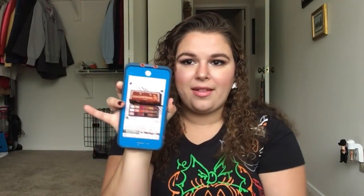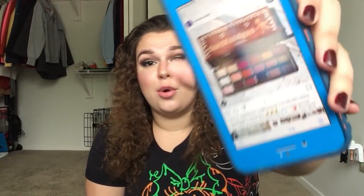Now I have a couple of the palettes in this format. It's like the chocolate bar format. And I love gingerbread. Gingerbread is my favorite scent. It's very Christmassy to me. It's magical. I love it. A gingerbread eyeshadow palette, I'm here for it. I'm so here for it. Talk about Christmas in a palette. I feel like this encapsulates it.